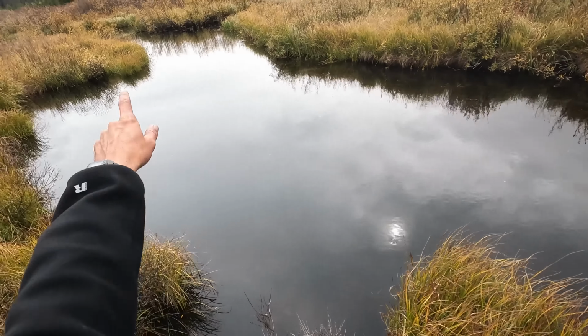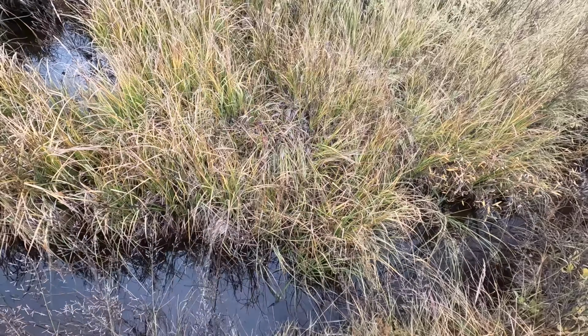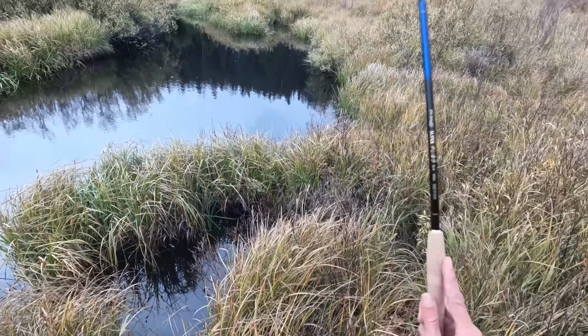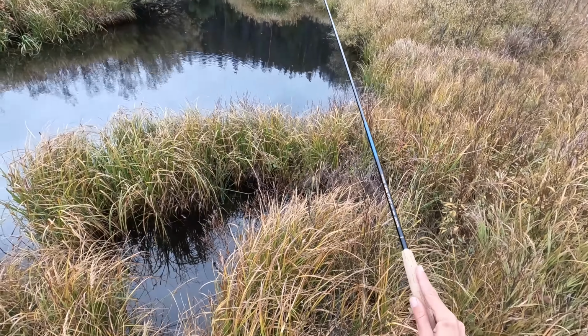I don't know if you can hear chainsaws back there. There are some Forest Service employees chopping down some of the burned trees over there. And it's raining on and off. You can see the water dappled with raindrops.